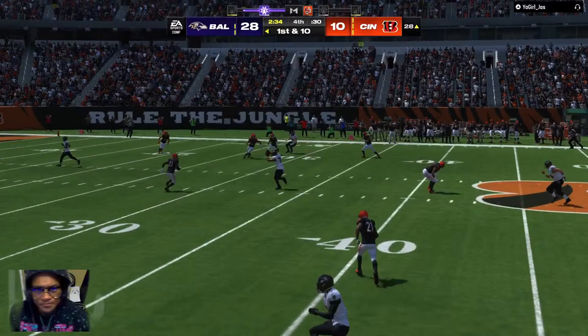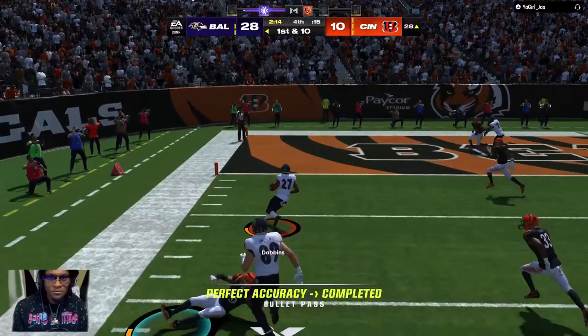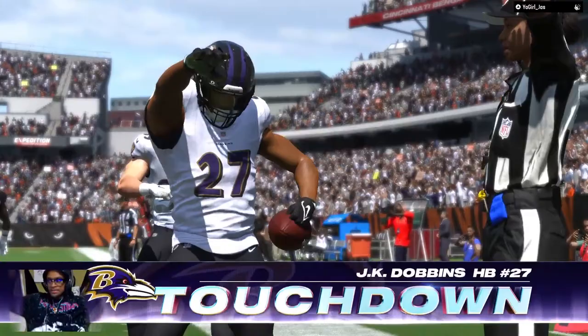Yeah, with their overall philosophy, you know that they trust their quarterback. He's been able to throw it well. Did he continue to throw these safe passes? Oh, come on. Touchdown. J.K. Dobbins. 28 yards. As his guys have opened up a very comfortable lead.